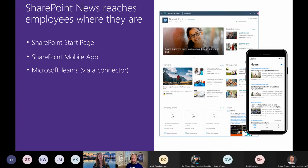Another way to reach your people is to go where they work. And more and more, Microsoft Teams is becoming the place where people work. So your employees might not even know that you're using SharePoint News. They just think that they're getting cool news within Teams. You can do that by using the connector within Teams or by using the news tab within Teams as well.